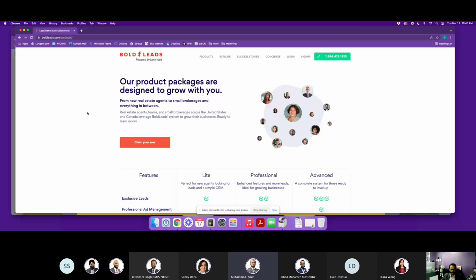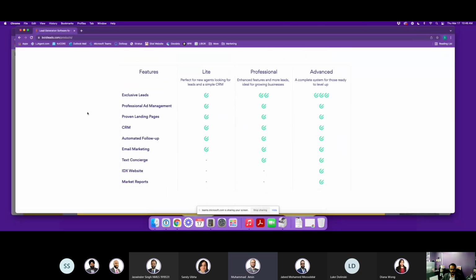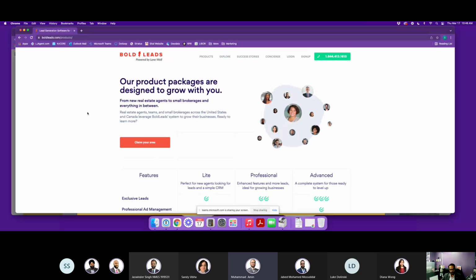Exactly. And they guarantee that whatever lead they provide, the agent is definitely going to close it. They give a 100% guarantee that every agent will close it. This thing I never saw with any other website.